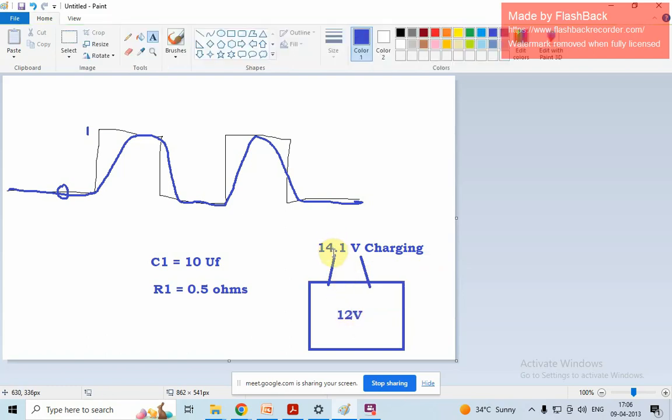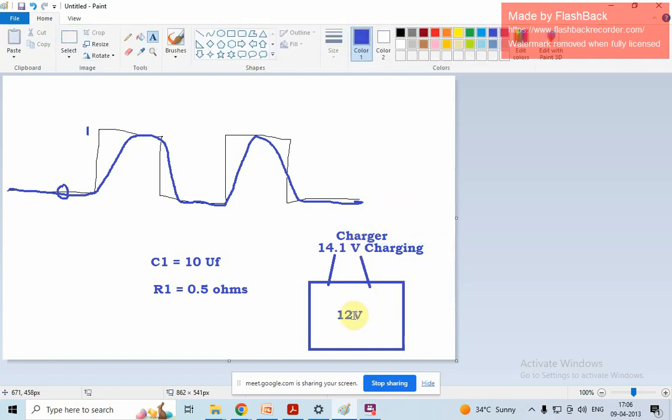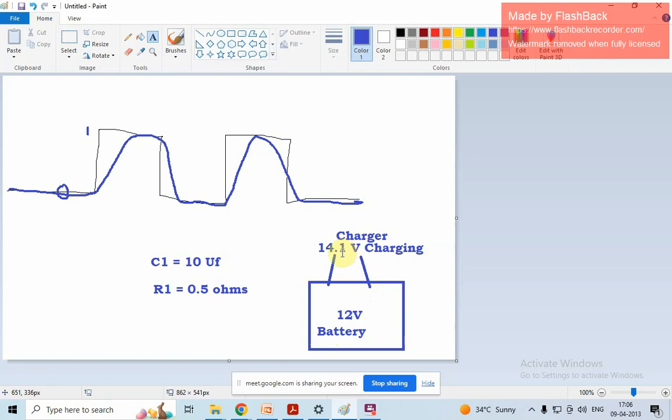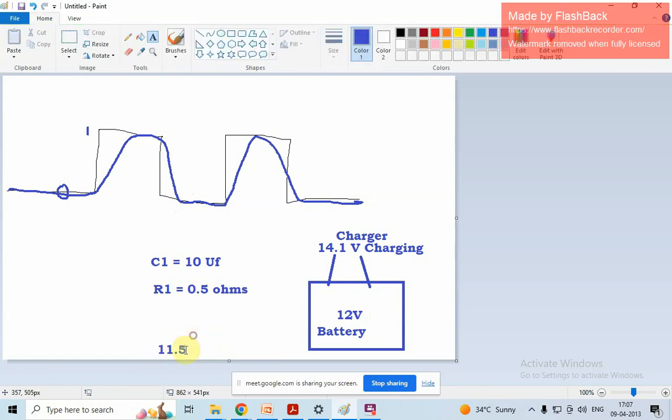So when you connect a 14.1 volt charger, this is the charger, what will this 12 volt battery do? It will not immediately reach 14.1 volt. It will take some time. That is called a lagging period. That is the reason for this sluggish behavior. So, suppose the battery is discharged, say it is at 11.5 volt. Slowly, with respect to time, slowly only it will charge. Not suddenly it will reach 14.1 volt.